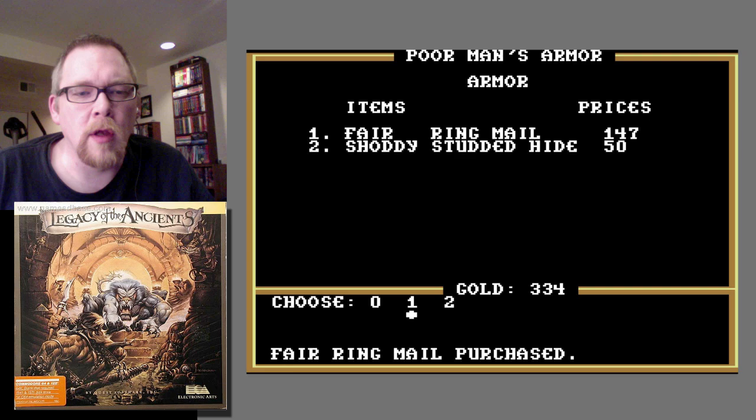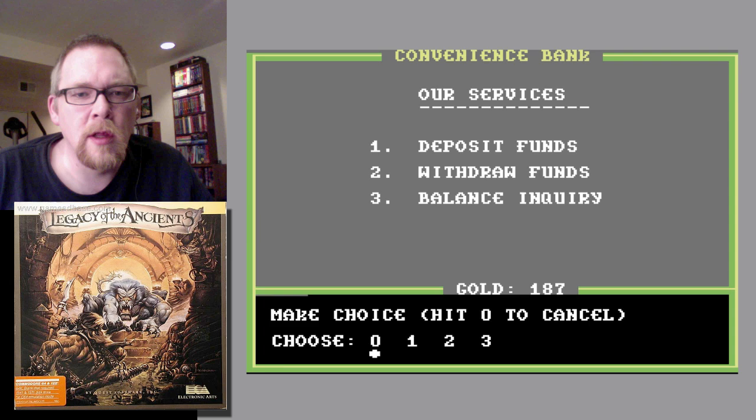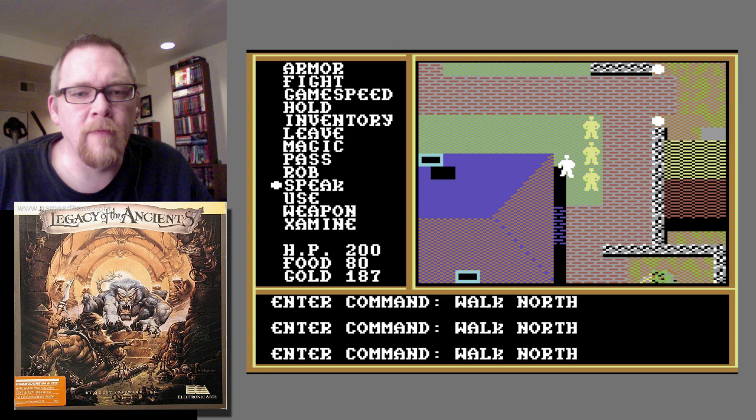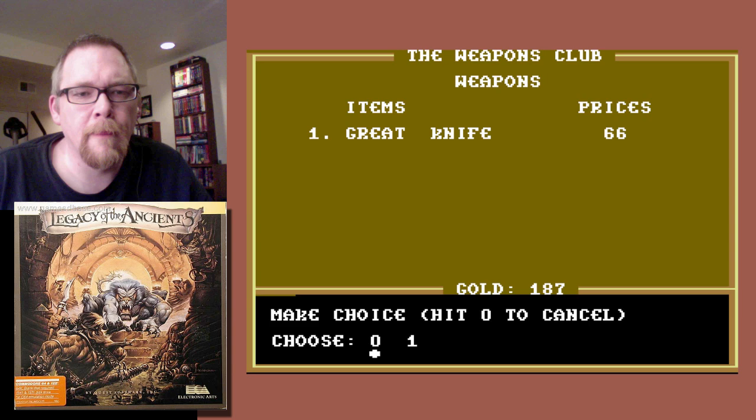Okay, then this looks to be the rich side of town, doesn't it? So you got a little bit of neat graphical touches. That looks like jail. Oh, a bank. Let's withdraw. Okay, it's worth a try. Let's see, outer wall of Thornberry. See what else we got around here. It's always worthwhile to poke around the town. This looks like the jail. No, weapons. Great knife. Sounds good.